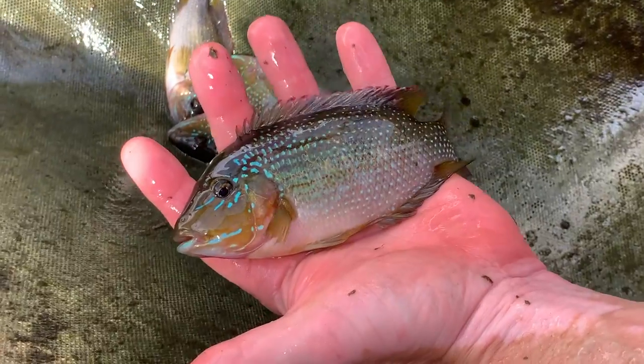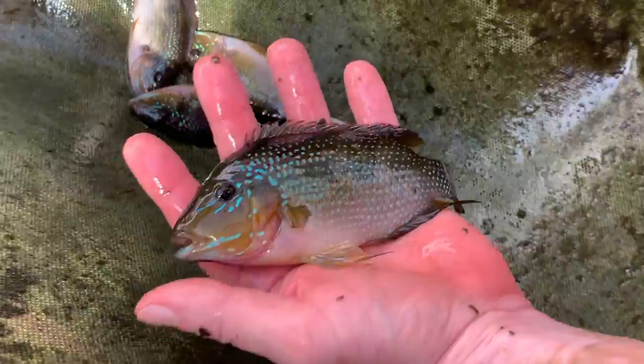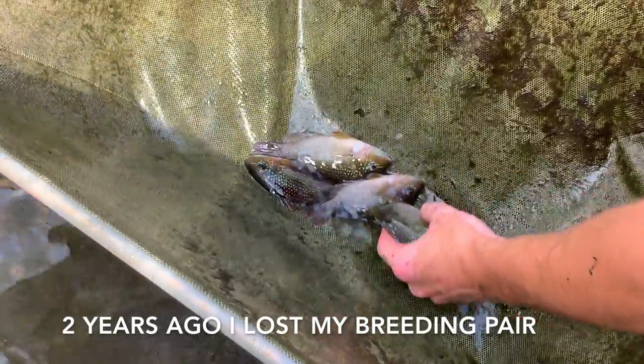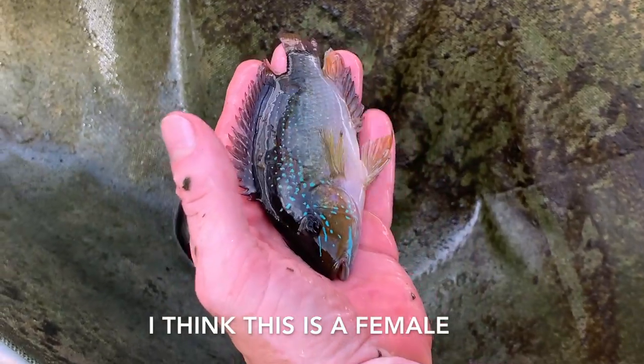Now, is that a male or a female? Do you know? I think it's male. The problem, I haven't bred them yet. Okay. Like 2 years ago, I lost my breeding pair. Mm. I think this is female. And you collected these in the wild yourself?